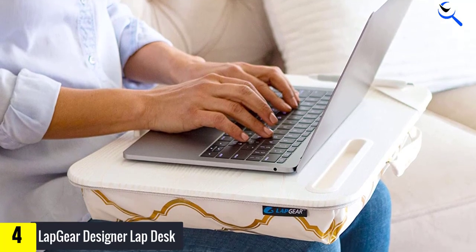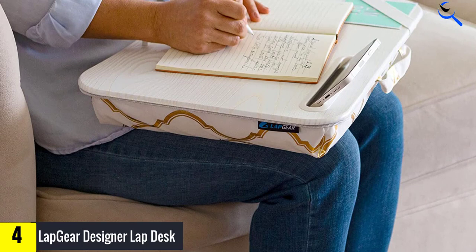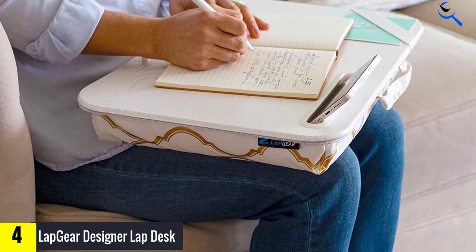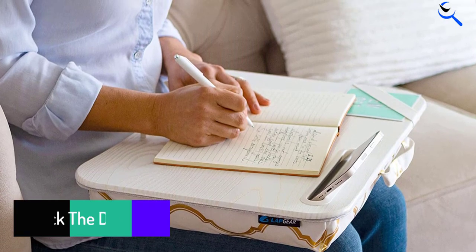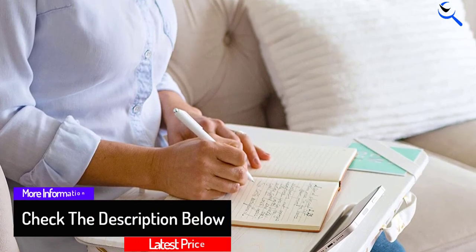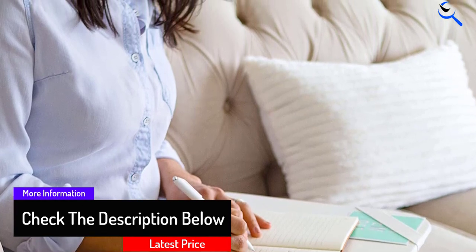The padded section of the tray conforms to the dimensions of your lap, with reviewers saying it's particularly comfortable to use. The Lapgear Designer Lap Desk is a fun and stylish way to turn any space into a workspace. Whether you're journaling, remote working, or studying, this comfortable, personal desk has everything you need.